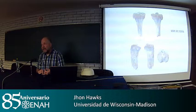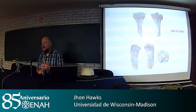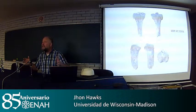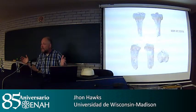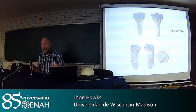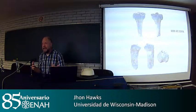Chimpanzees who live in savanna habitats today, some chimpanzee populations in Senegal, in Republic of Congo, and in Tanzania, are living in places where grassy resources are available, where trees are further between. These chimpanzees are often under heat stress. It's not so easy for them to live there. They also rely really heavily on fruits and other food resources that come only from trees. They're not relying on grasses in those habitats.